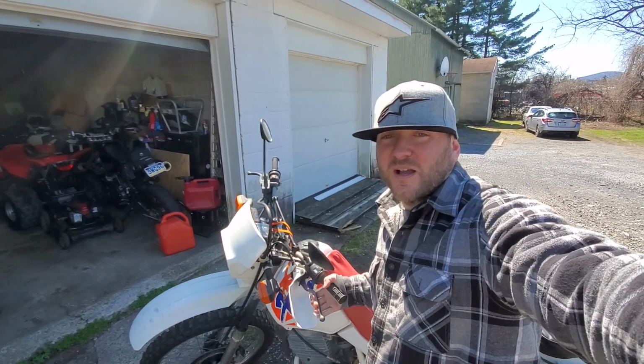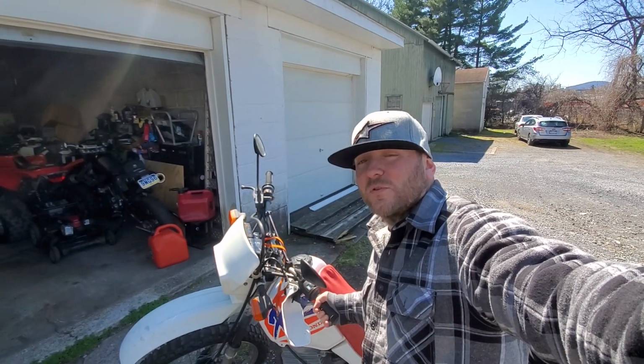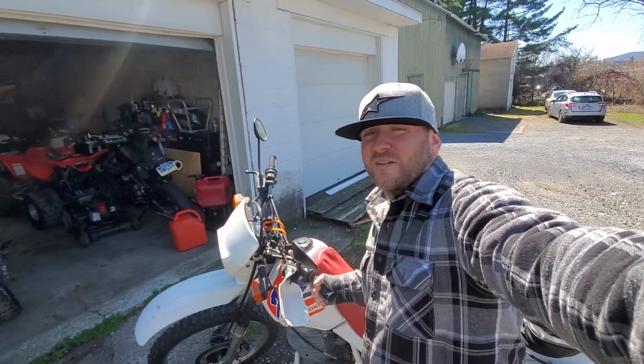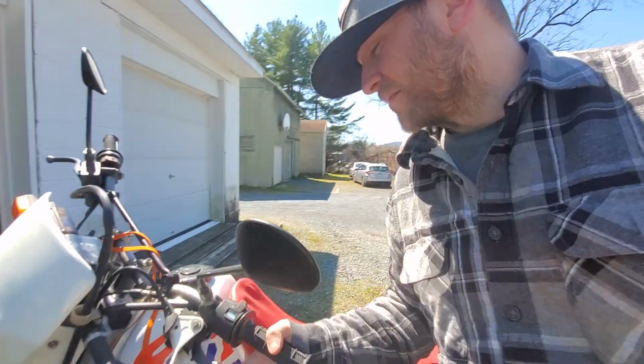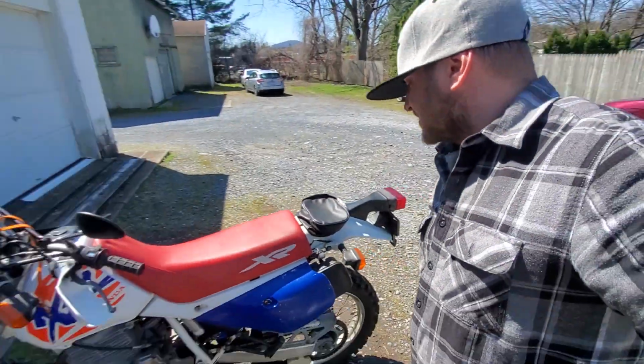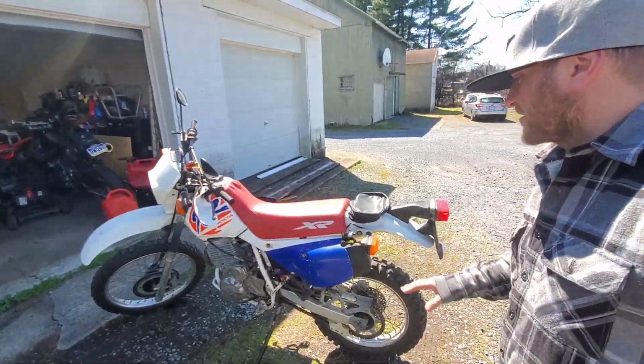So I could be out on a trail, I go to pull this clutch cable in, and the clutch cable can just snap on me. Then I don't have a clutch. Hear that? It's making that noise. So the clutch cable needs to be replaced on this. I already knew that, but I'm just showing you folks what to look for.